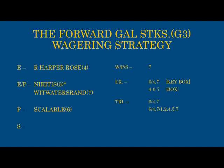If not, obviously if the word gets out and she drifts down to like 7-2 or something, then it's up to you whether you want to do it. I probably would stay away, but if we do get odds that are friendly, I'd go for it. We'll key box an exacta with Scalable as our primary key with the 4 and 7. And then we'll box 4, 6, and 7 because they are 3-year-olds. And again, Whitwater's Rand, kind of a wild card here. Could be just a prep for an Oaks race, or she could come out firing. And if so, then I think we want to cover it a little bit.